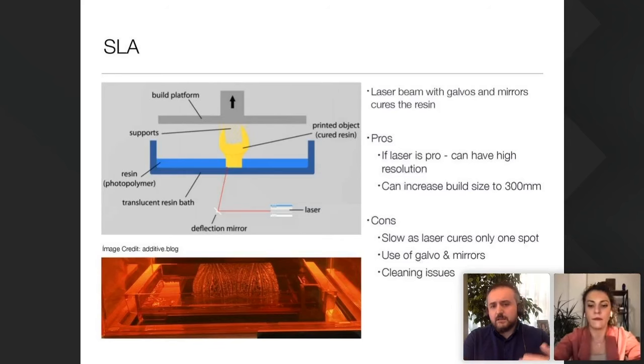On the con side, I see this laser technology as very slow, because the laser has to go through all the areas that it has to cure. And because you are using mirrors and galvos, you may have some issues when those mirrors get dirty. So the laser may be deflected, and you need to clean the mirrors quite frequently. As you may know, there are 2 major brands in this area. One is DWS, and the other one is Formlabs.